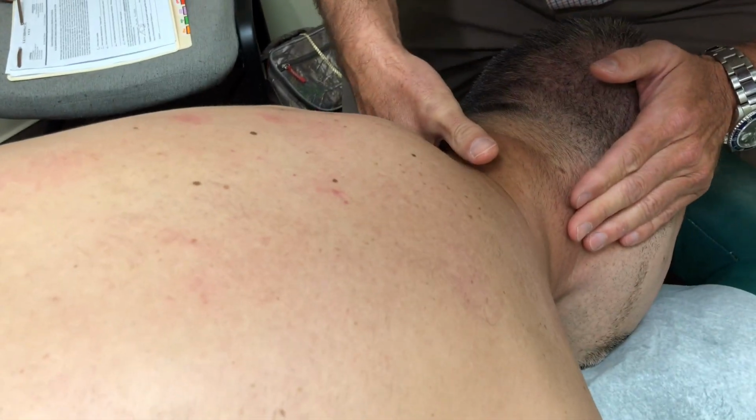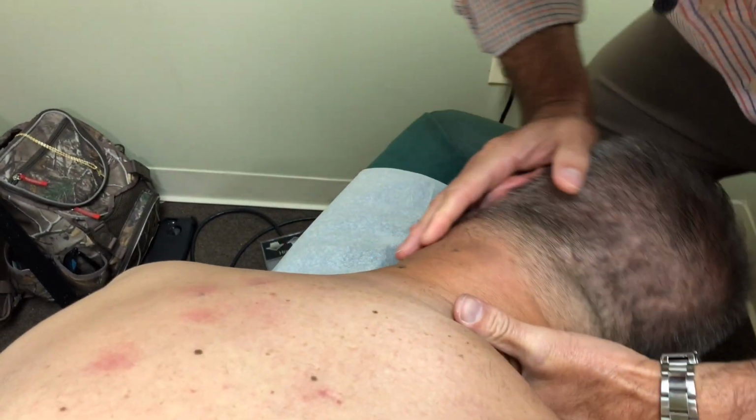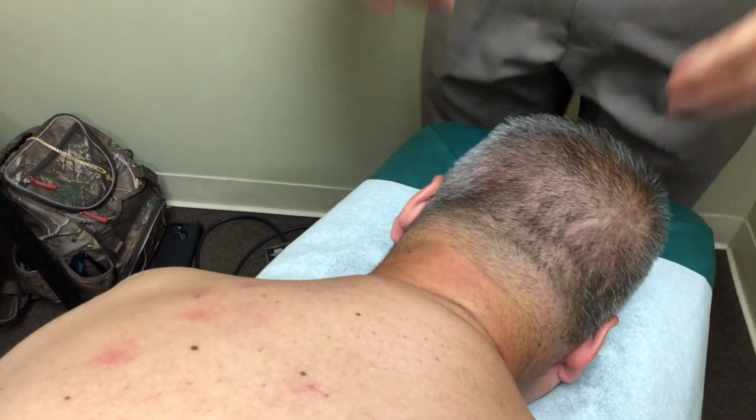Okay, just relax your neck. One more time, just drop it down. Wow, that was good. Good adjustment on that side. That feel good? Mm-hmm. And let's get on this side here. Great. So that moved really good. What we're going to do to him now is put him on some traction to help open up those joints and get the pressure off of the back of that disc.